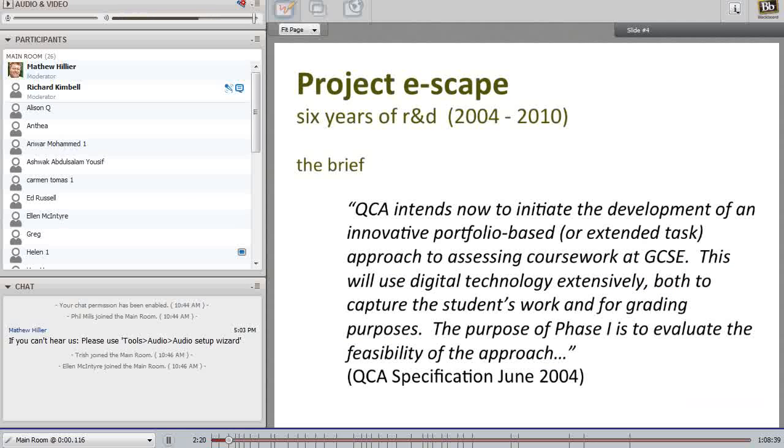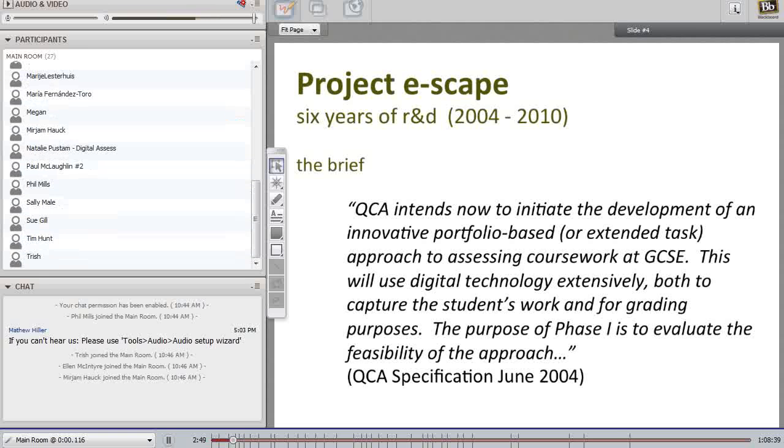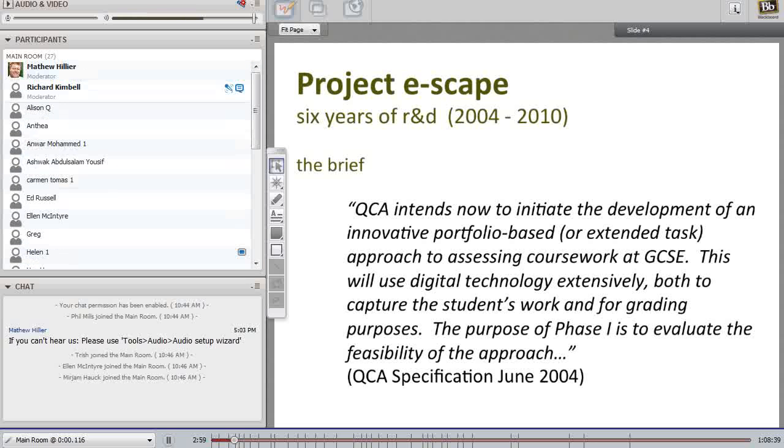The project stemmed from the difficulty of assessing performance disciplines, and specifically design and technology. Because QCA was interested to initiate the development of an innovative portfolio-based approach to assessing coursework at GCSE. GCSE, for those of you who are not from the UK, is the General Certificate of Secondary Education taken at age 16. QCA was interested in using digital technology to capture students' work and for grading purposes. Phase one of the project started in 2004, and it went on for 6 years altogether and amounted to about £1 million.